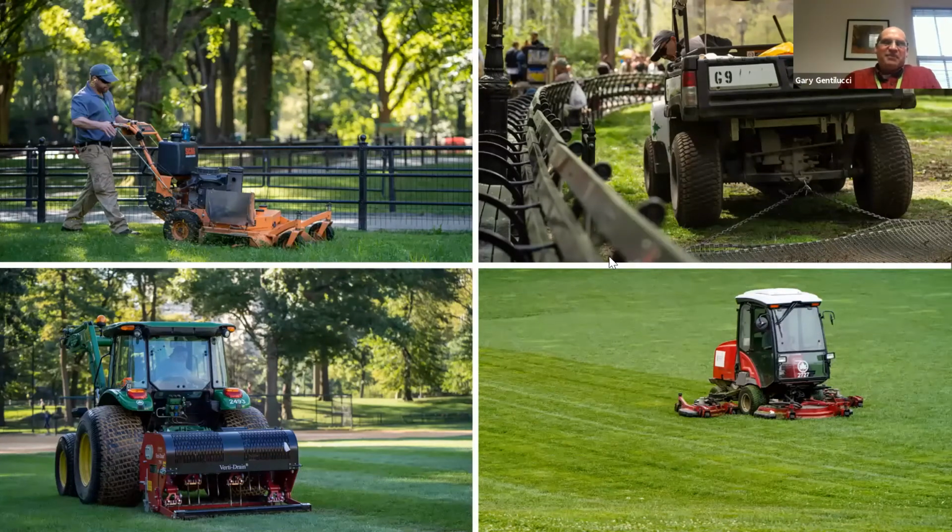Sure, right. The top left, that's what I was calling a walk-behind mower. And again, this is a great example of showing how it's a team that takes care of the lawns. That individual there works in the sections, like I was talking about. They do the general landscape care in the sections. So they don't only take care of the lawns, they do a lot of other work.